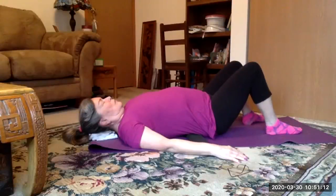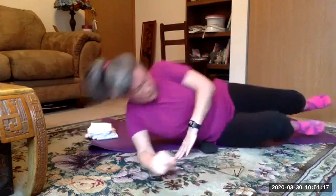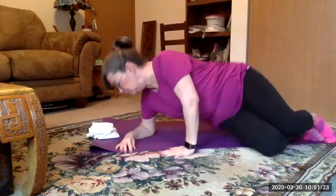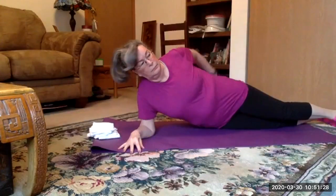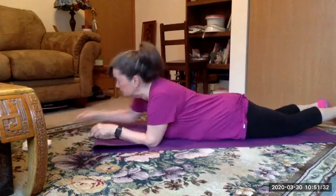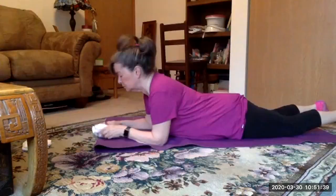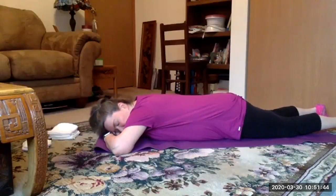Let's go ahead and roll over on your stomach for a little bit of work with the diaphragm, actually, and some back extension work here. So go ahead and you can start in a crocodile resting pose. So just crossing your arms in front of you and resting your head. You can look right or left. You don't have to look straight down.